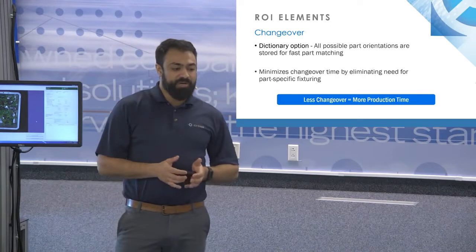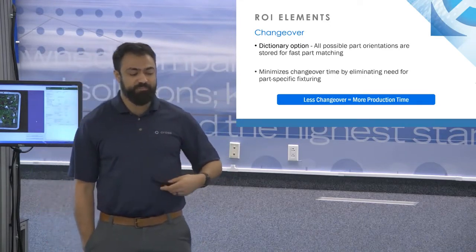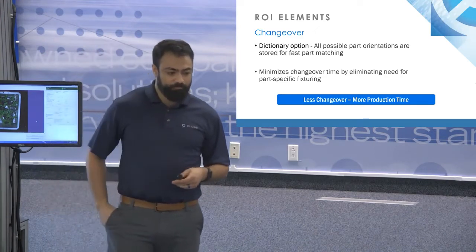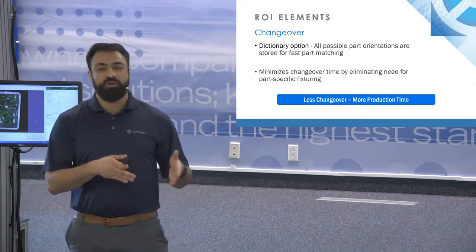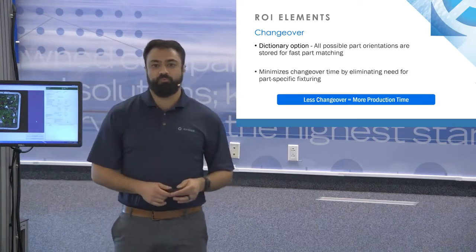This, obviously, minimizes changeover time. Bin picking in general minimizes changeover time. You don't need to do part-specific fixturing anymore. And of course, this is probably obvious to you guys, less changeover time means more time in production. So the less time your system is sitting idle, the more time it's actually working for you.